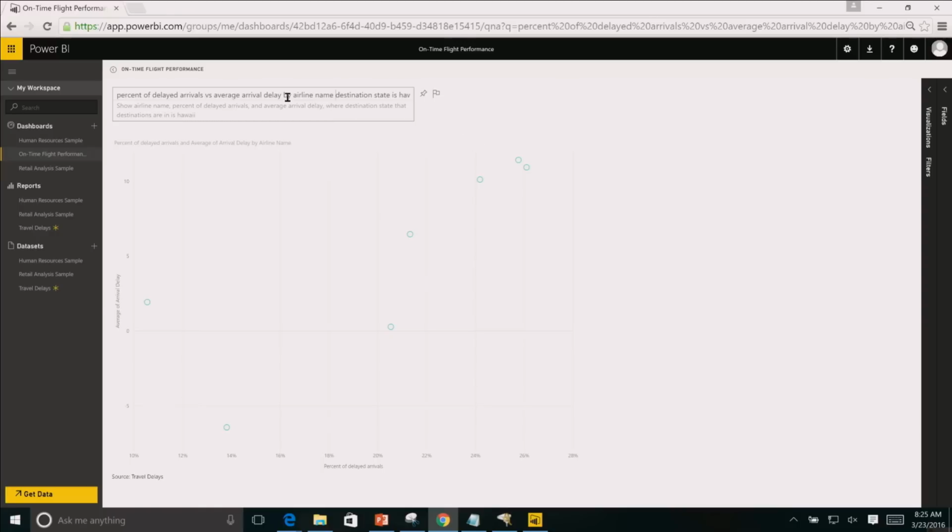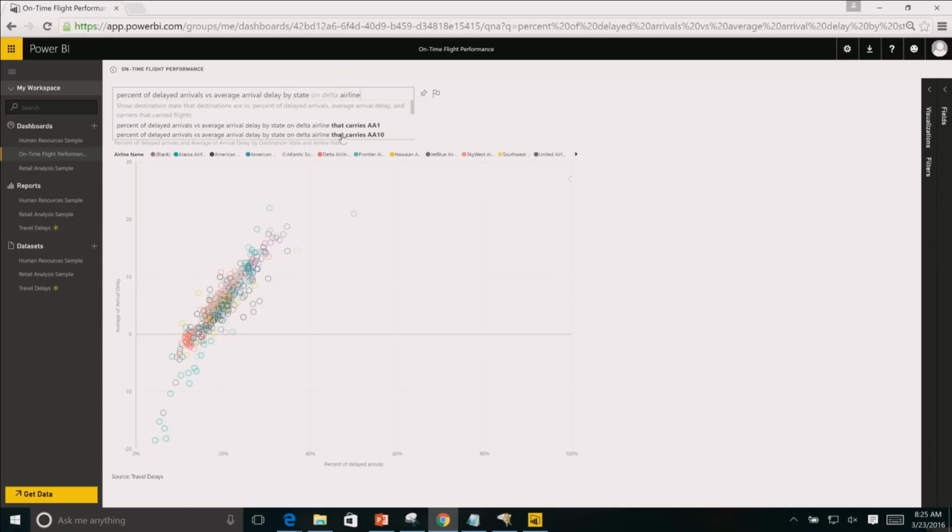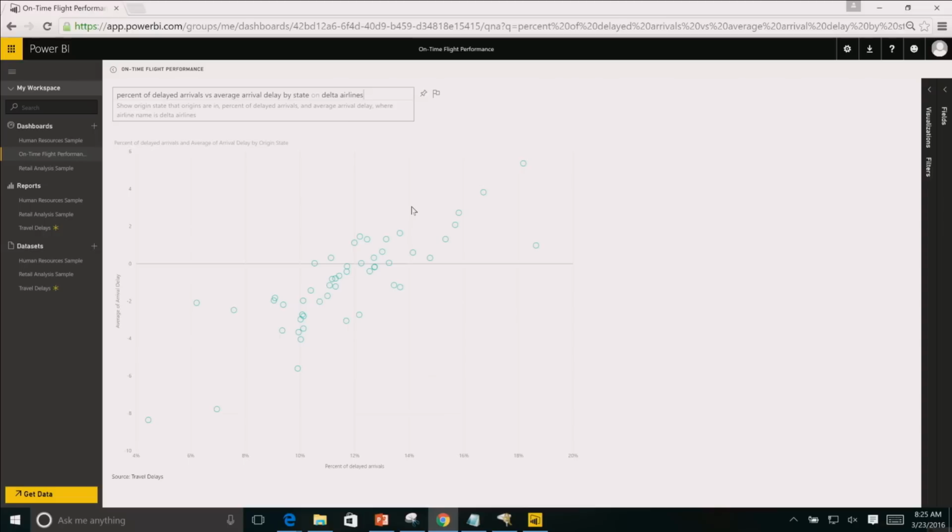So let's switch this around a little bit. By state, I'm just going to make some stuff here. Let's look at it by state. Holy moly, what's the state? Delaware. Okay, so flying to Delaware is not a good thing. Now let's look at Delta Airlines. So apparently here's our Delta Airlines scatter plot, and we can start seeing these things.